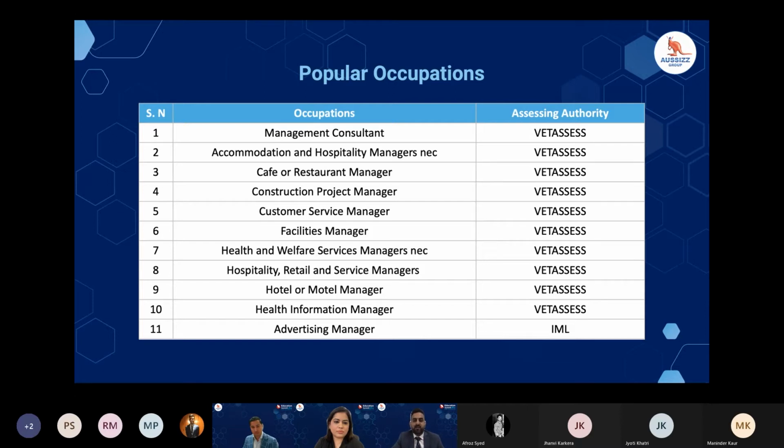The requirements fall in line, more or less similar, for most of the occupations. The only differentiating factor is that certain occupations would require only diploma level qualifications, while other occupations would require a bachelor's level or higher. So management consultant would require you to have a bachelor's or a higher qualification. Again, who is a management consultant? It's an occupation wherein you're working at the strategic level, advising the management on business strategies.